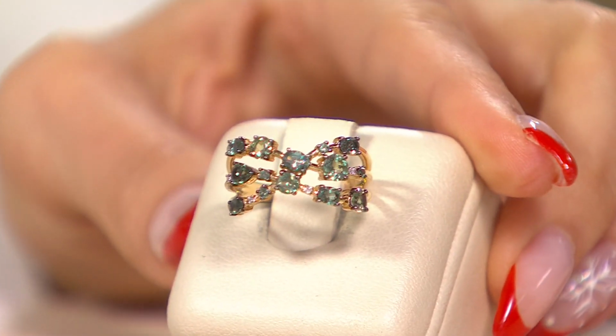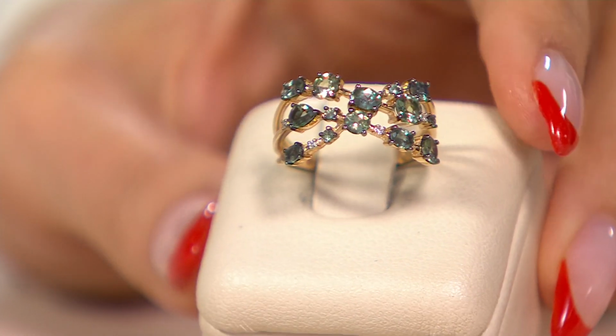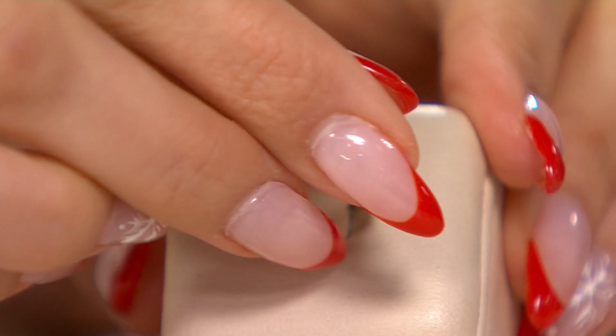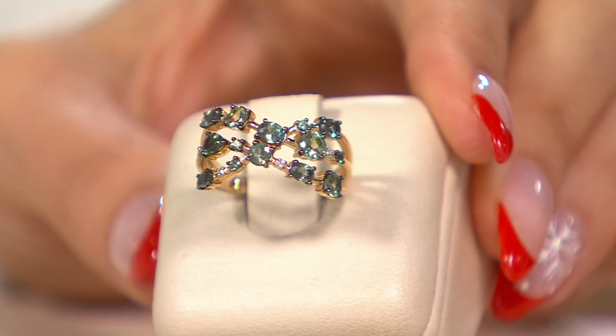Being able to get the sale prices, to me, is just the icing on the cake here for this hot pick of the day. But being able to get you Alexandrite. I mean, number one, Peyton, you're only bringing Alexandrite of a certain quality to these shows. It's got to have a dramatic color change. Yeah. And with this ring, it's going to.